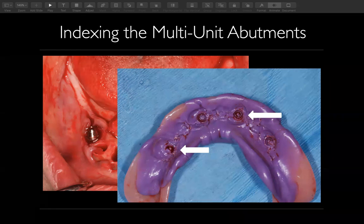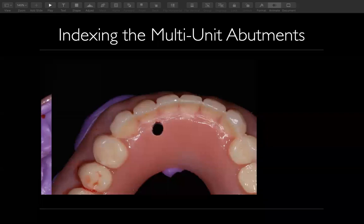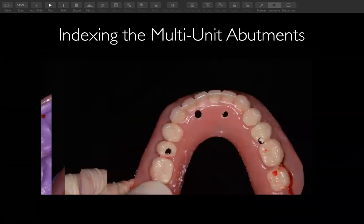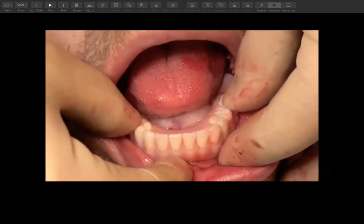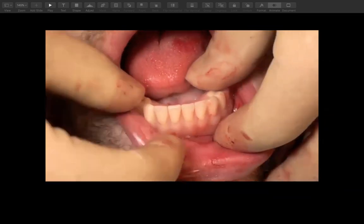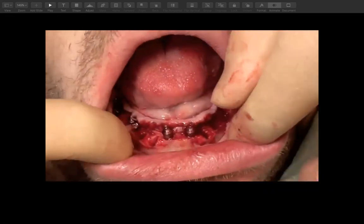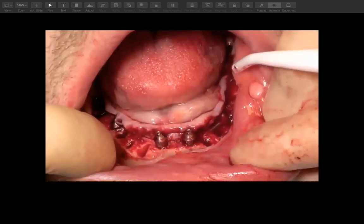They take it out, and I'm going to go ahead and drill my access holes. While I'm doing that in the lab, I have the doctor put 1 or 2 temp copings on, typically in the anterior. That way, when I go in there, we can try seating this denture with the access holes. We want to make sure it fits over, and that the denture is not binding on those temporary cylinders in any way. So that's typically what I will have them do.